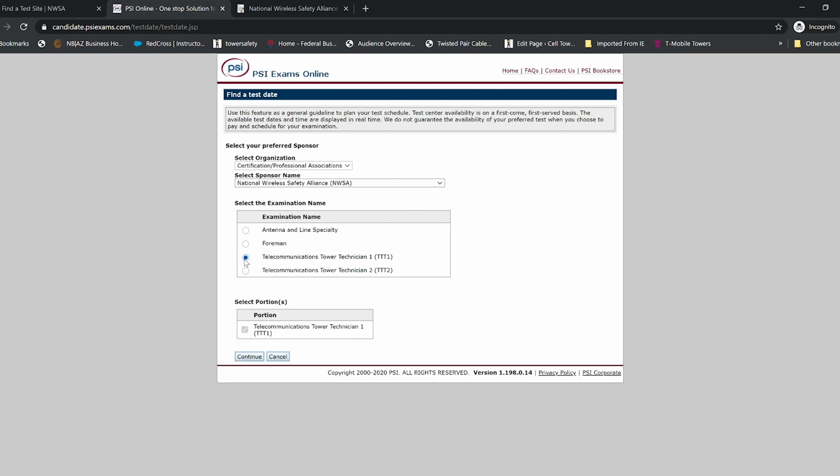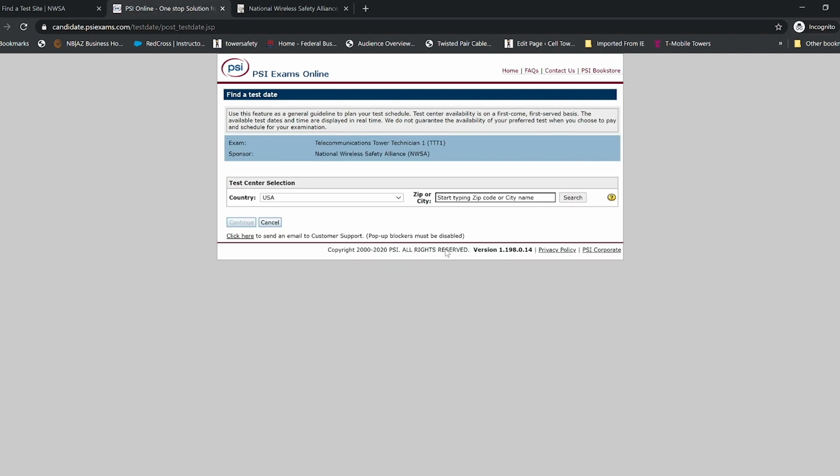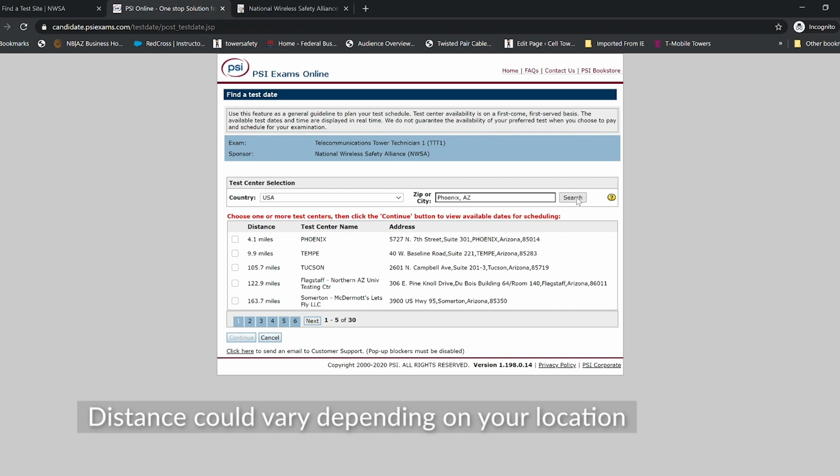We hit TTT1, you hit continue, and now you're going to schedule for nearest site. We are in Phoenix, Arizona. You could be in Illinois, Maryland, anywhere across the country, they have the PSI exams. So there's 2 exams you need to have, one practical and one computer-based. The computer-based is a third-party testing center through PSI that you're going to have to schedule. So we will pick Phoenix, Arizona, and then they'll search and look at all the different sites that they pull up. There's one 4.1 miles, 9.9, 105 miles away. So they're all across the country, these PSI testing centers are.